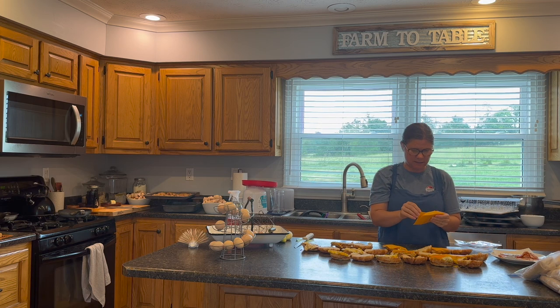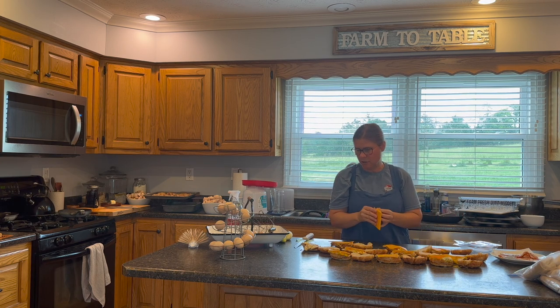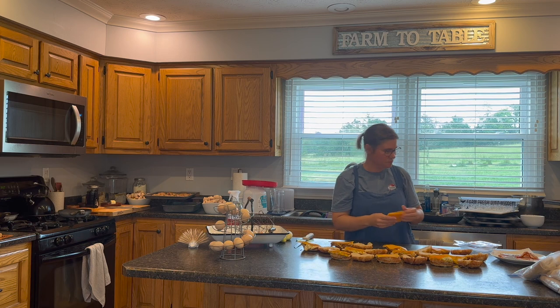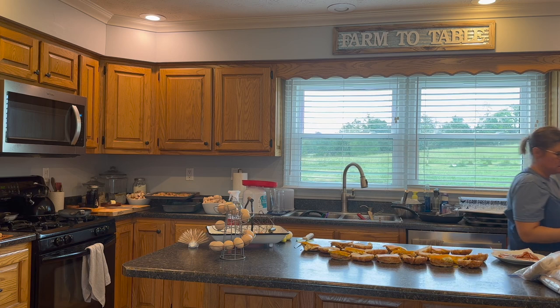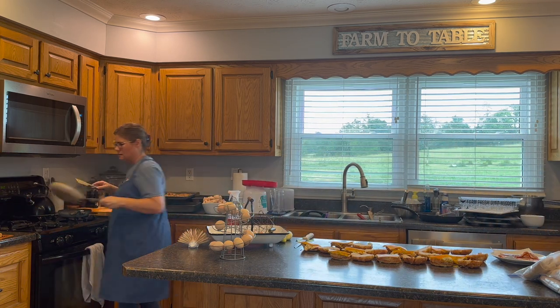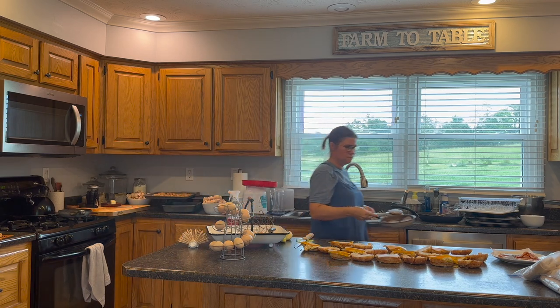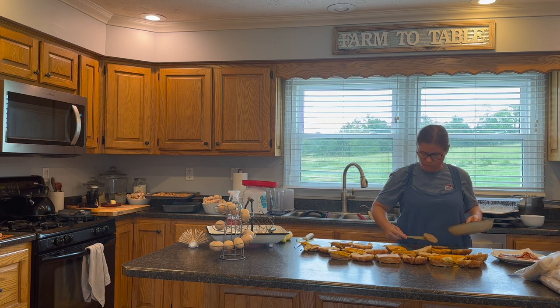I think I have enough cheese because I did not count. I do have other types of cheese I can use, but I like these best with a nice sharp cheddar. Yep, awesome. Okay. Ready? Let me get the sausages onto these. Since these are small, they're a little more round. Rounded in shape.